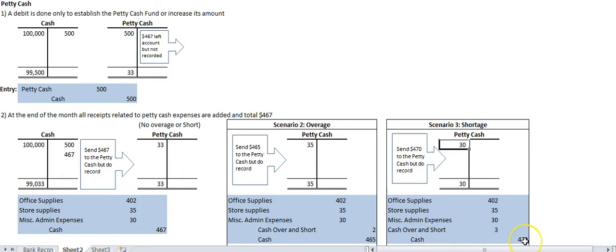And like I said, even though you paid out of the petty cash account and then you credit the cash account, it is going to reconcile because you're going to take that cash out and send it over to the petty cash account and the draw there. Okay, so that should be more than enough for petty cash.